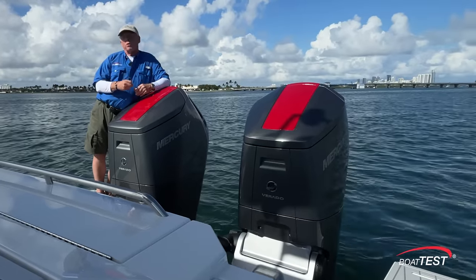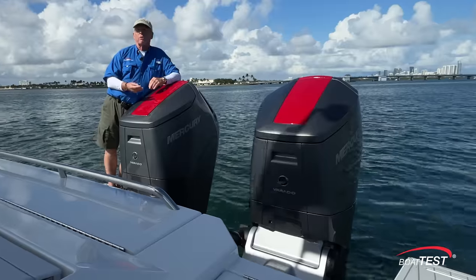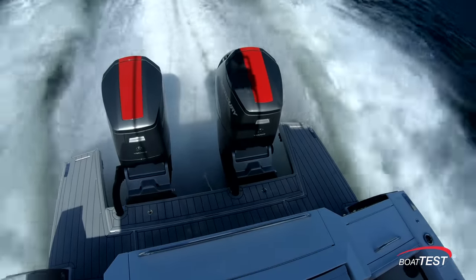Engine packages, well, you can go with triple or dual installations. The triples start at 300, go to 350, 400, and 450 racing. The duals, like on our test boat, will be twin 600 horsepower.